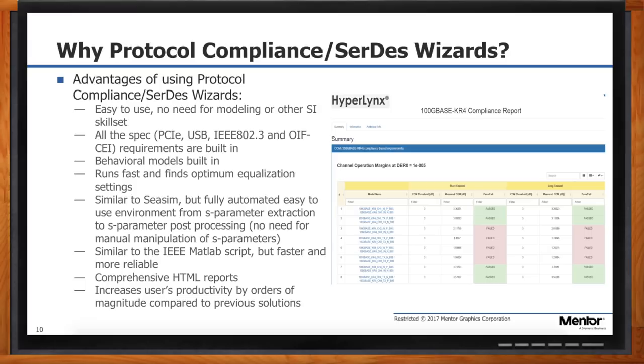Okay, so as a data point, how fast is the SerDes wizard compared to the IEEE MATLAB script? Recently, we got some test cases for which the simulation runtime in MATLAB was 45 minutes, while for the same set of S4P files, Hyperlinks takes only 4 minutes to solve. Okay, that's impressive.